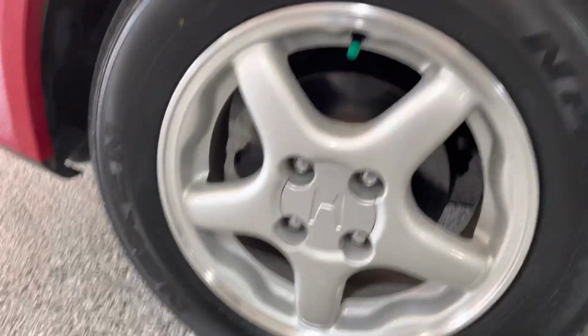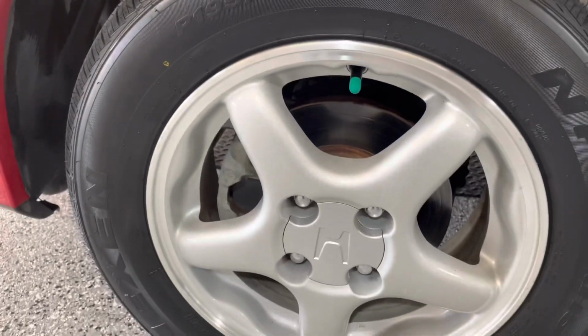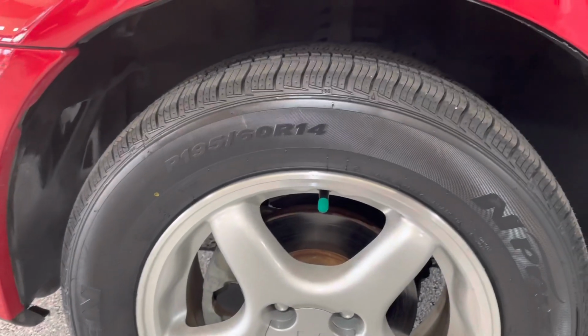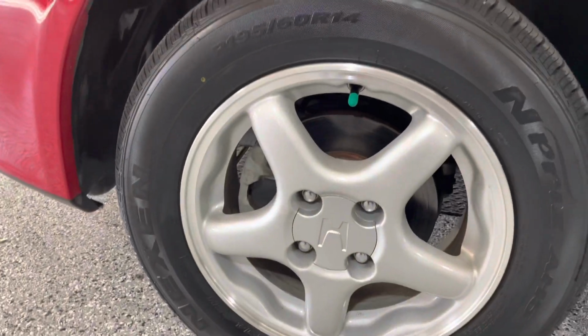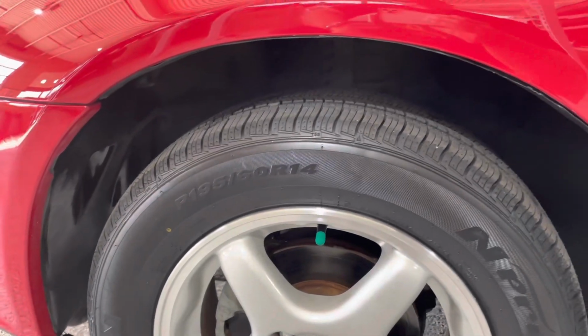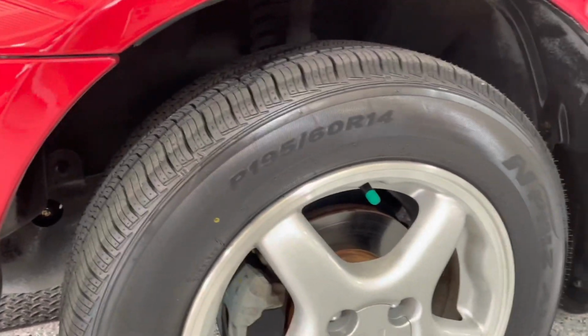Take a look at the wheels here. We did put brand new tires on it. The Del Sol VTEC and the Del Sol SI have the same exact wheel, same width. The Del Sol VTEC calls for a 195/60/14, and the SI has a 185. But I just wanted a little meatier tire for a better ride and better handling, so we did choose the Del Sol VTEC size.